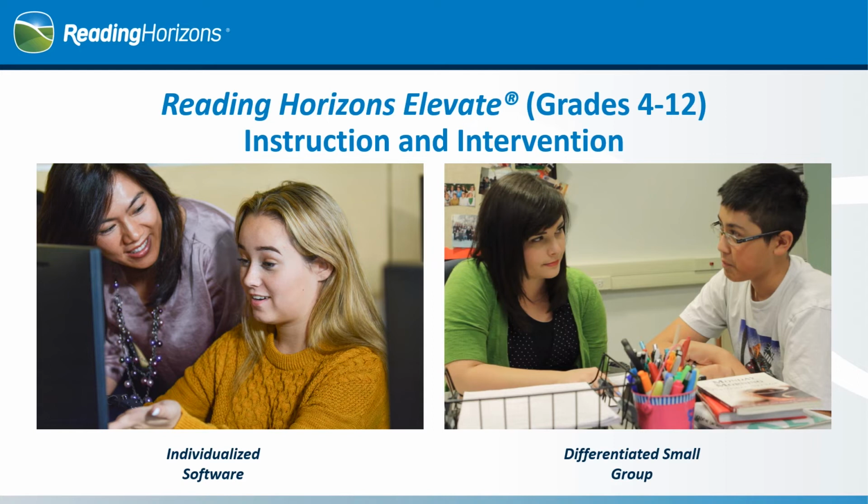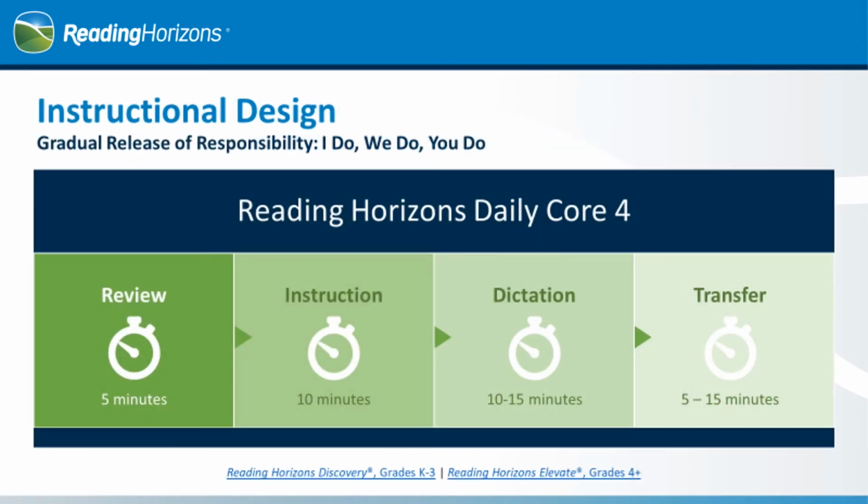The software lessons are prescriptive based on the initial diagnostic assessment and student response within each lesson. This ensures that students are getting individualized and differentiated instruction based on what they need to ensure student success. This is particularly important for students who may also be English language learners and who have a variety of needs. The Reading Horizons instructional design is based around the daily core 4, which generally occurs during a literacy intervention block of 30 to 45 minutes.